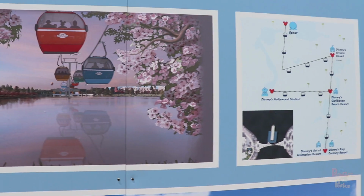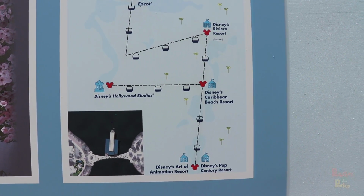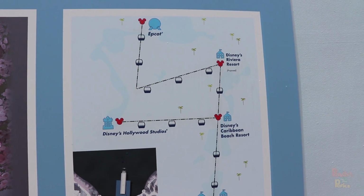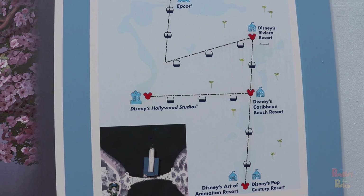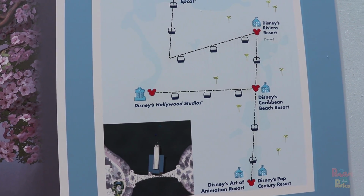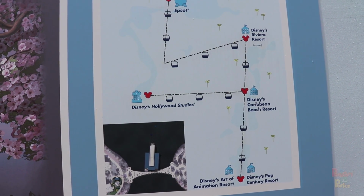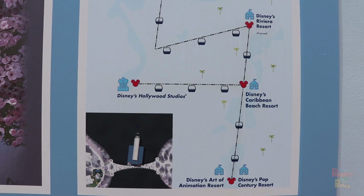Really cool. And here is the route for the Skyliner. I've done these videos in the past and pointed out the route, but we'll go over it here in case you guys are totally unfamiliar with the Skyliner and what it's going to be doing. So basically, it's a gondola system. It's going to be suspended on cables that will get pulleyed over these towers that are positioned all over Disney property now, and they'll go to various stations at a couple different resorts and two of the Disney theme parks.